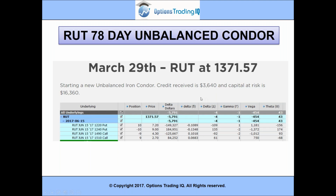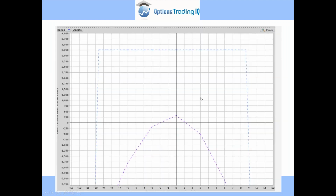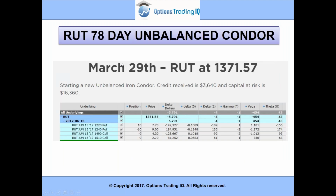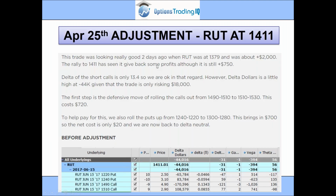So Russell's at 1371. There's our income potential. And what date do we start? March 29. So we go almost a month before we had to do anything. Okay, so we've gone to April 25th.